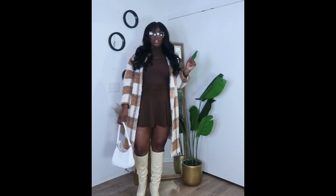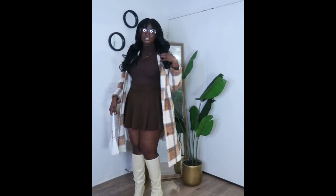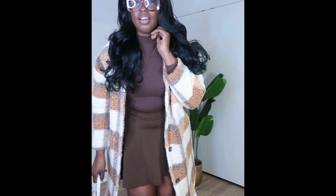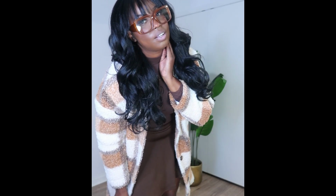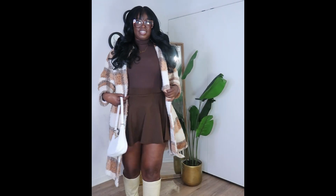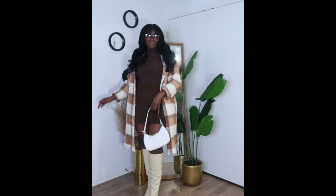But yeah, this look is so cute. These shades, I think they just add a little razzle dazzle to the look, kind of on the geeky side. So this is it.